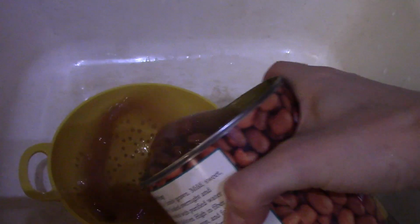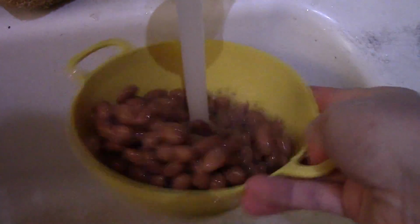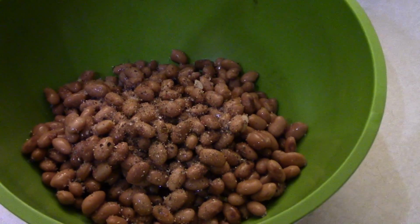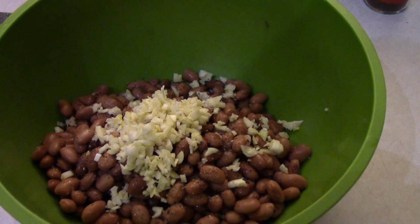So open and drain and rinse the pinto beans. That's pretty self-explanatory. I think some people probably don't rinse their beans, but I like my beans rinsed. And I just have this cute little colander for rinsing small things. So I put those in a bowl. I add salt and pepper. Then I add a bunch of chopped garlic. I use a lot of garlic.